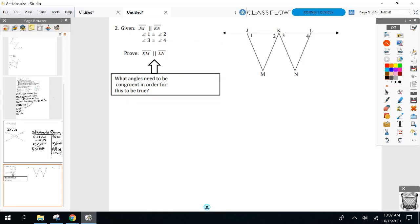Josh, got a pair? Using KM and LN. KM, LN. Do you see any special type of angles up there? Yeah, darn right you do, because they're what? Okay, Josh just answered the question. This proof is finished when you get me angle 2 congruent to angle 4.